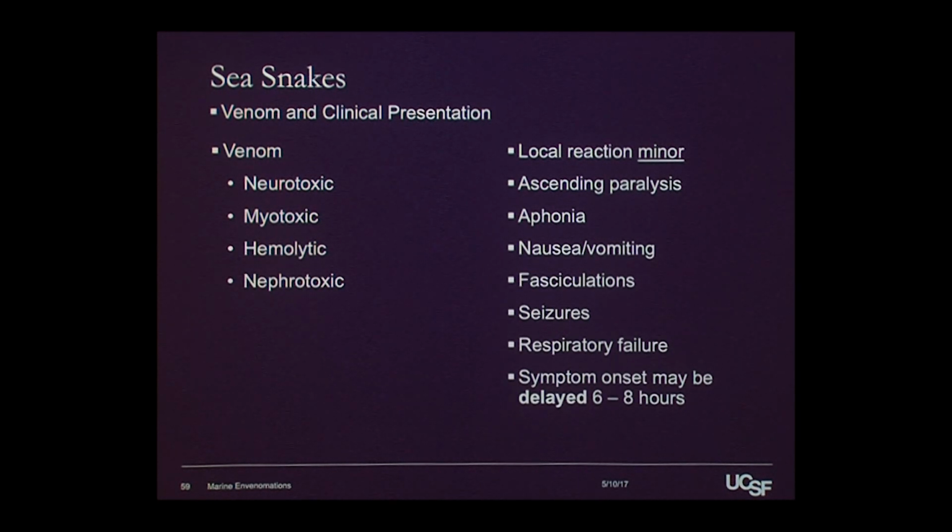So with that in mind, generally people describe a very minor local reaction. They'll describe a little irritation on their ankle, but not a lot of pain from where they were bitten. But that quickly develops into an ascending paralysis, so it usually starts at the feet and legs and then goes up, and then people can't breathe. Eventually people will describe aphonia, so inability to speak, nausea, vomiting, and then it also causes fasciculations or muscle twitching.